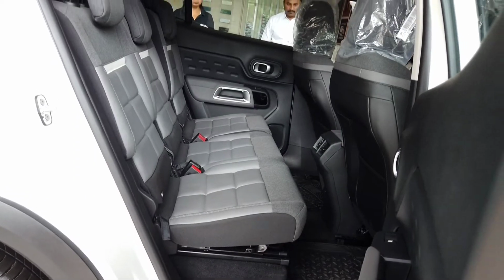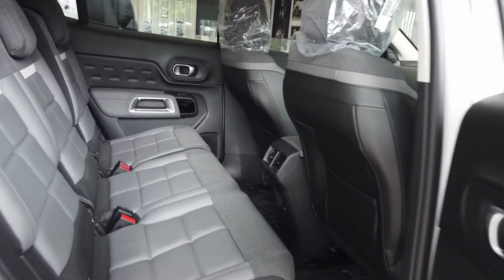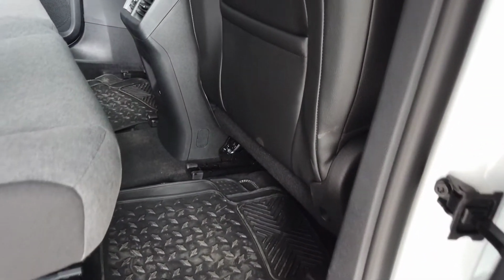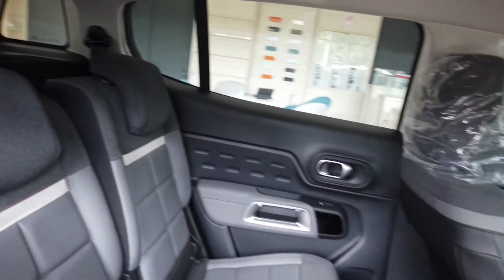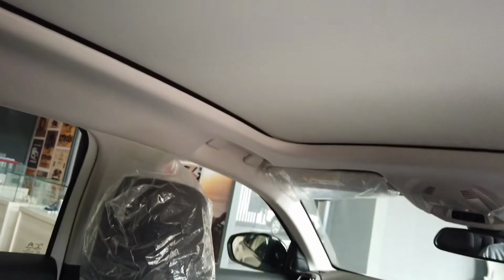You can adjust the position ahead or behind, and you can also recline down the 3 seats individually. And you get 3 adjustable headrests as well. There is adequate amount of knee room and leg room. Headroom is also not an issue.